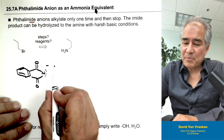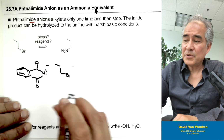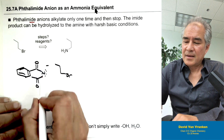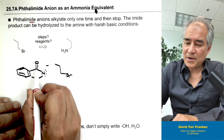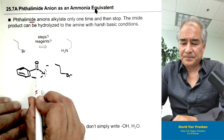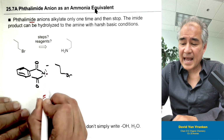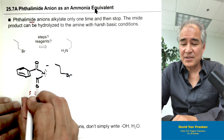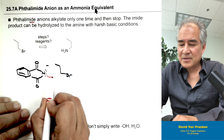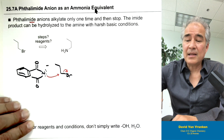So I can come up with my propyl bromide reagent, and this will do an SN2 reaction. Now, normally, if you have a lone pair on a carbonyl like an amide, it's not capable of being nucleophilic, but there's still a second lone pair that's sticking out in space and is not conjugated to the carbonyls. And so you get very clean SN2 reactions using this phthalimide.